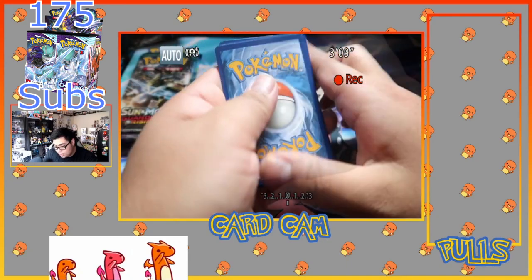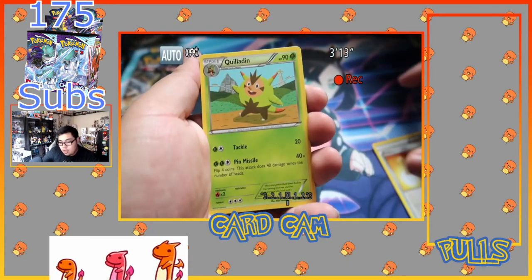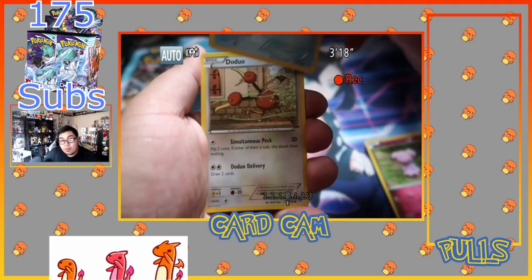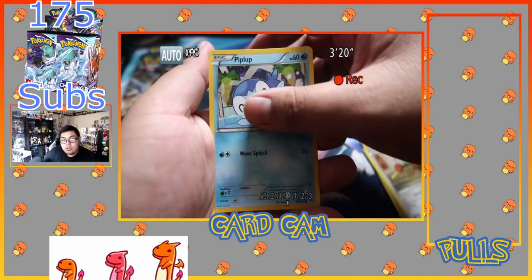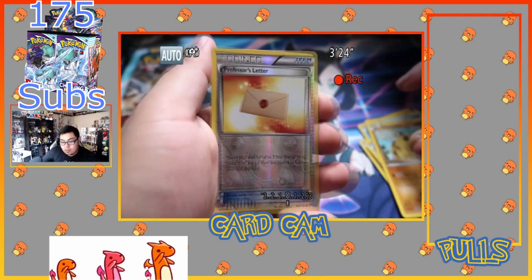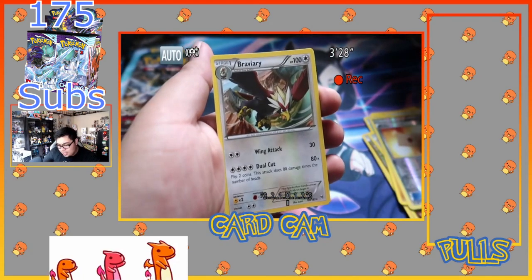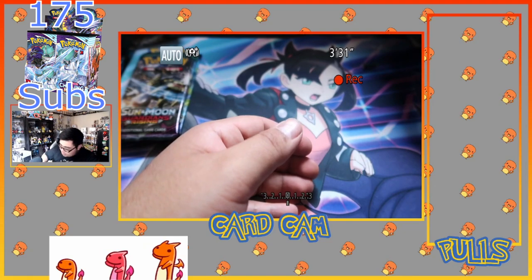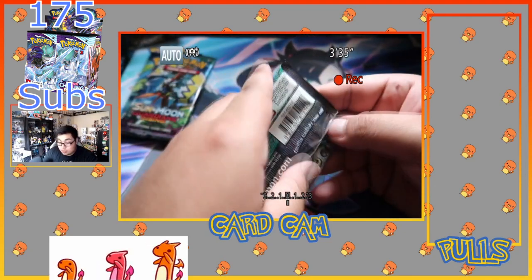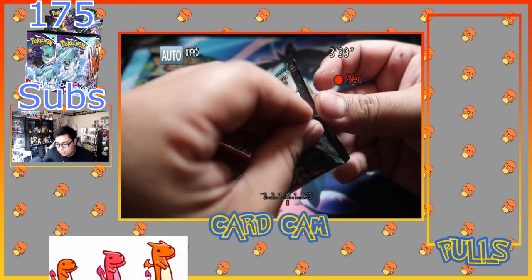1, 2, 3, right? These cards feel so weird. Professor's Letter, Quilladin, Sandslash, Snubbull, Remoraid, Duduo, Piplup, Hippopotas, Reverse Holo Rare Professor's Letter, and a Bravery non-holographic. Okay, we have not hit any holo or ultra rare or secret rare in this opening just yet. We are going to.